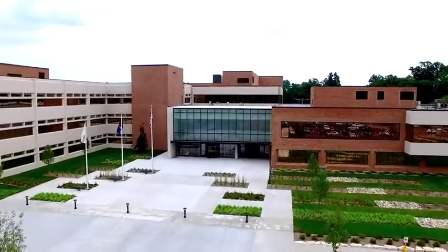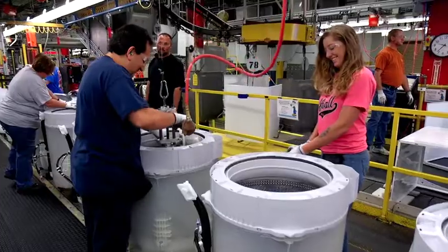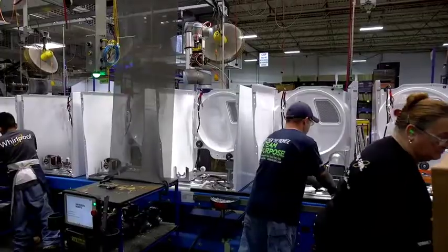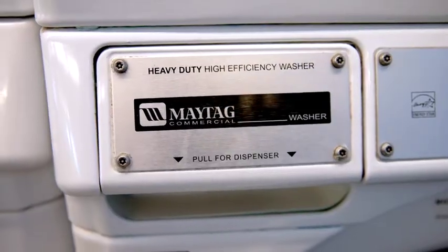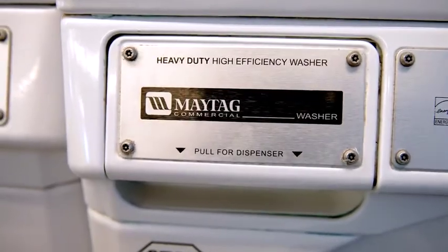So you can go in and you can see the washers, you can see the dryers being made, you can see the assembly line, you can see the test booths. We got talking about replacing equipment, guiding him into some bigger machines that he desperately needed. The machines are efficient for electric, they're efficient with water. And those are big expenses for laundromats. From a customer standpoint, they're saving a lot more money.